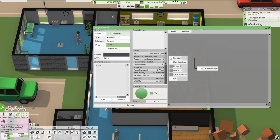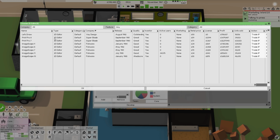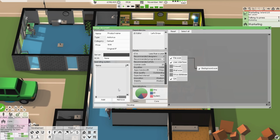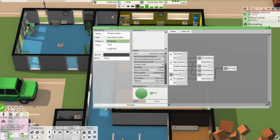1999. Original IP. User interface, QA. 1991. What year are we in now? Okay, so we can't do any of those yet. Okay, so we can do all those. Background scan, we can do that too. 2D editor. Kind of wish that I'd already worked on one. Should we do Let's Draw first? I think we should. I do want to do the antivirus, but yeah, I think we will.